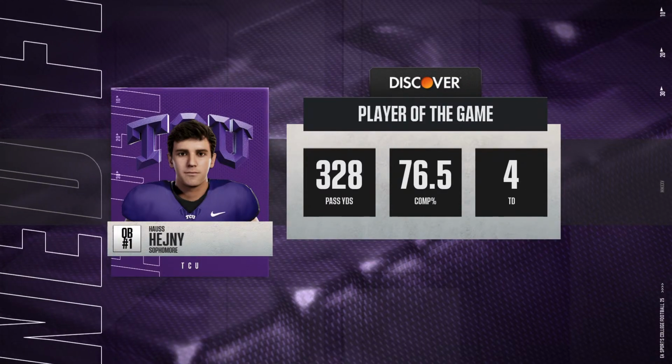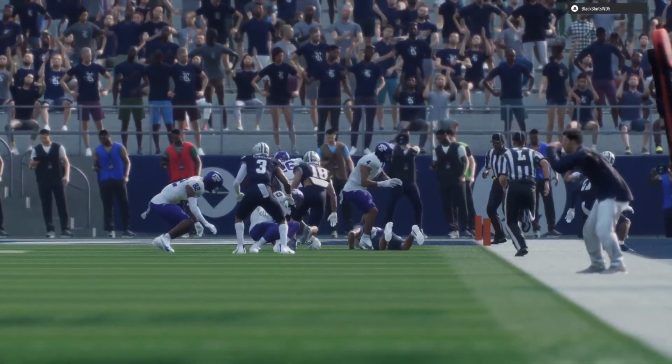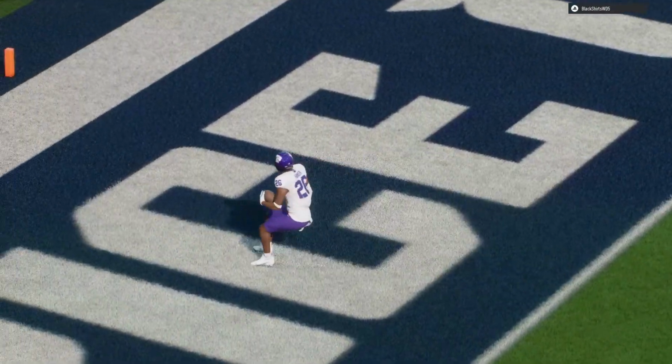I thought the quarterback showed tremendous poise, good leadership throughout the course of the game. Defense made stops when they had to make them. So, right, there were some things that are going to need to clean up moving forward, but ultimately they were the better team today.